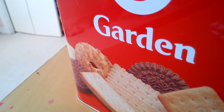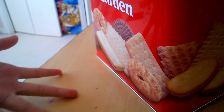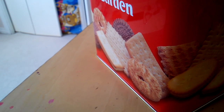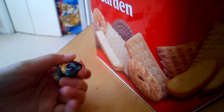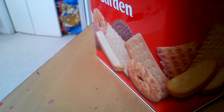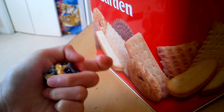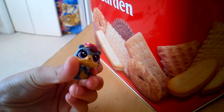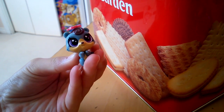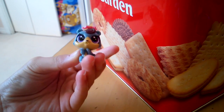Today I'm gonna show you... This is my box of LPS. Okay, you guys, I didn't know that I actually told you all my new stuff that I bought lately or earlier. Yeah, so I'll show you right now.